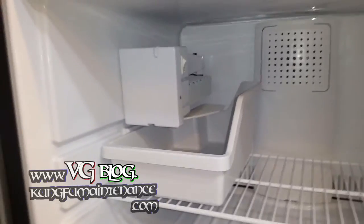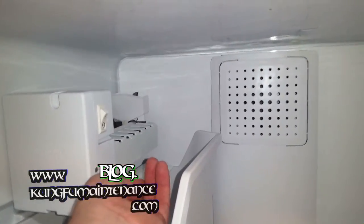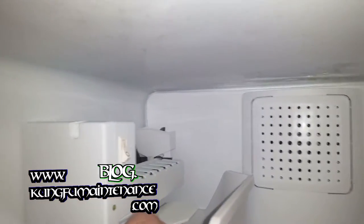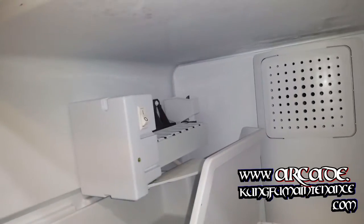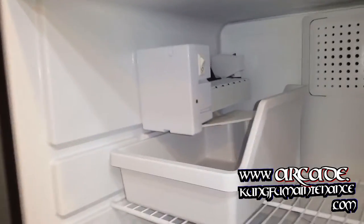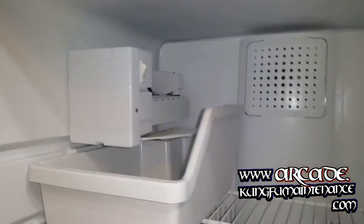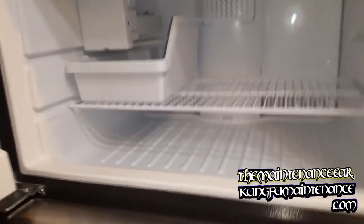You got an ice maker. Sometimes you can have problems there with the ice maker. You got a paddle here. When the unit's turned on and it gets full, it lifts the paddle, and that's how the unit knows to turn off. That's the ice maker. There are some deeper things with ice makers, but a lot of times it's just replacing the ice maker when it's faulty. But it's kind of skipping through.